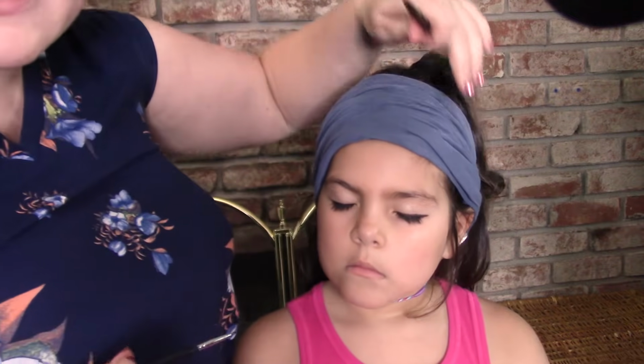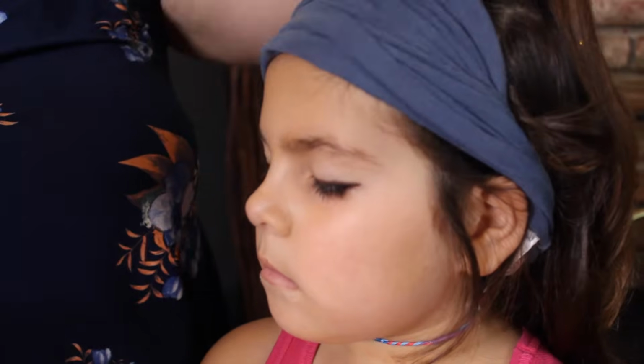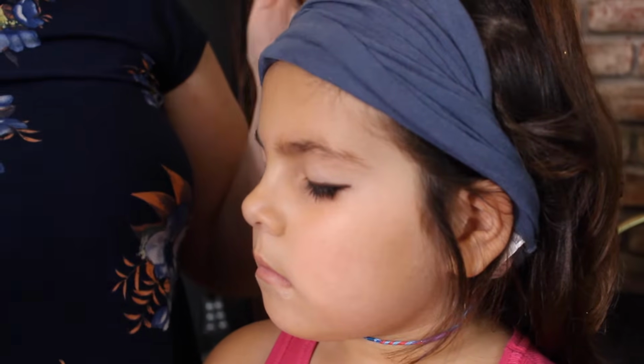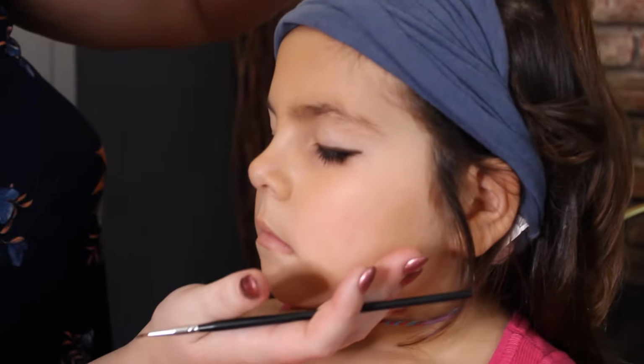And then have them keep their eyes closed for just a little bit while it dries, because if they open their eyes, you're gonna get brown up here. But if that happens, it's okay. This is makeup. This is not a tattoo. You can go back with a Q-tip. It's not an issue.